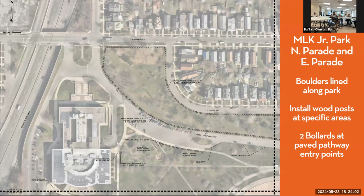Because I think the boulders and the bollards are a sign to tell you, do not drive in the park. But if you still do it, it means you do it intentionally. And some people drive and spin their cars and that kind of stuff. Then it looks like across the street, where I live. It's ridiculous.